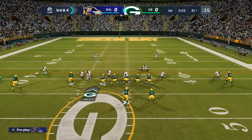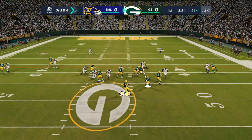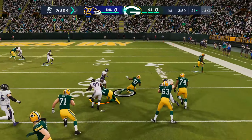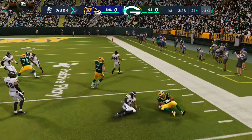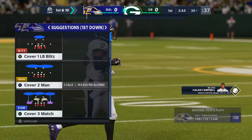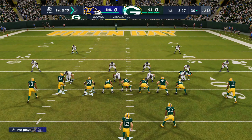Not sure what you're thinking here, partner, but I believe the officials have done a nice job getting together and then coming out and indicating that there was a receiver in the area. Absolutely, and he was in the area. Correct call made, no grounding. And he's going to be taken down with the first down at the Ravens 30. It's a gain of 12, and the Packers have the first.